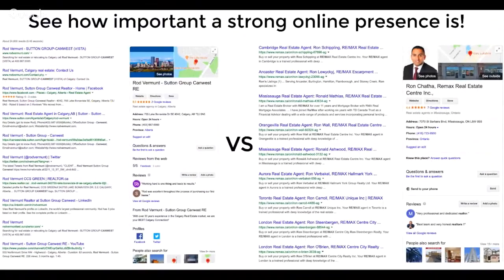Now, you don't have to do everything, but you really do have to do something. Here we have 2 searches. One search is of an agent with a strong online presence. When his name is searched on Google, his pages take up the whole search page. He has his website, his Twitter, his Facebook, his YouTube channel, his LinkedIn, and the list goes on. The second agent to the right, when his name is searched on Google, all he has is his website. This comparison here really shows you just how important a strong online presence really is.